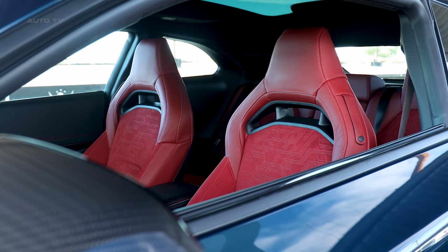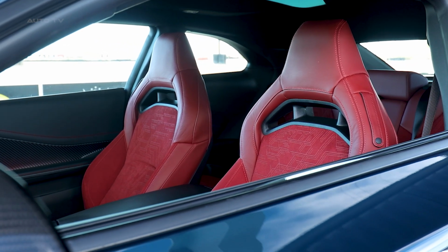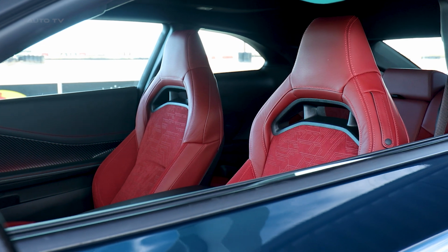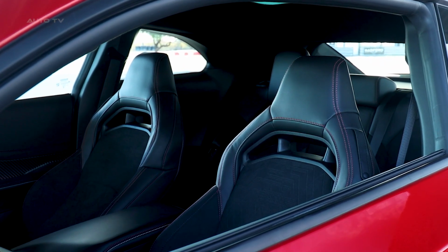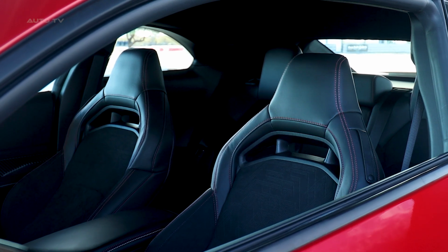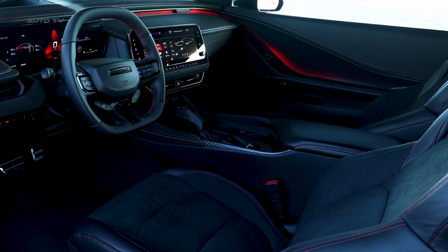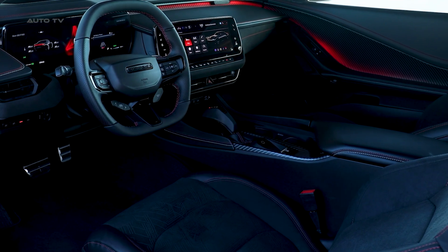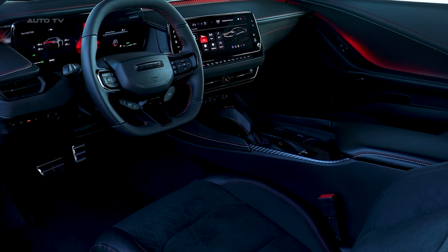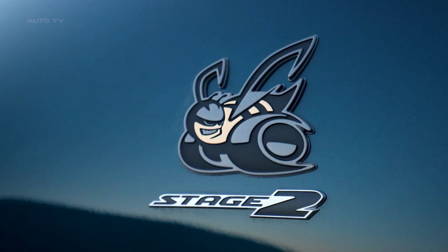The options list is pretty straightforward. If you're a track day enthusiast, the Track Pack at $3,995 is a no-brainer. It adds beefier brakes with 6-piston front calipers, track-ready tires, and adaptive dampers. The technology package brings all the driver assistance features you'd expect in 2025, and the Heritage package lets you spec those classic Dodge colors that'll make any muscle car fan weak in the knees.